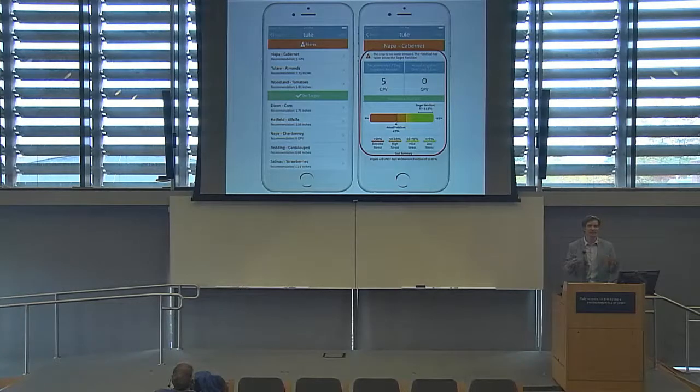And I'll get back to this idea of how effectively this is actually working for crop stress as we move on. So we got to the goal of actually giving growers this information in a timely manner so that they can actually make management decisions on it.